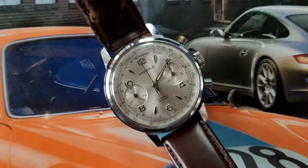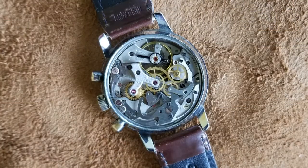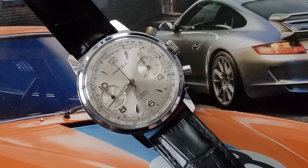It's about 36 millimeters case size, a little bit bigger with the crown. It's absolutely beautiful. I love the silver dial. It's powered by the Venus 188 movement. It's clean, it's serviced. Just an absolute gem, and it's keeping time perfectly. And check this out. I picked it up for 350 bucks, and I got one beautiful watch as a result.